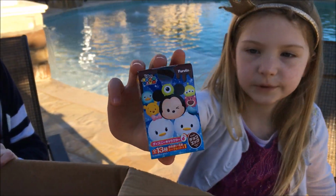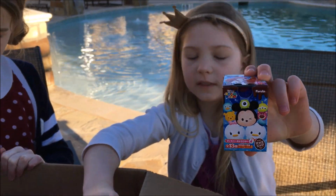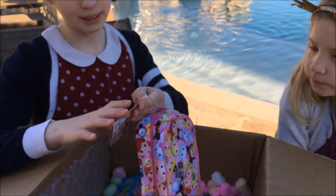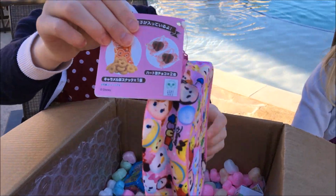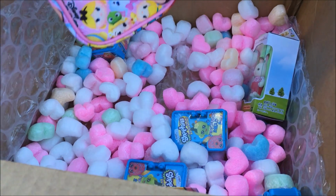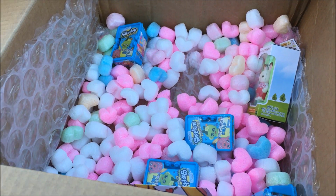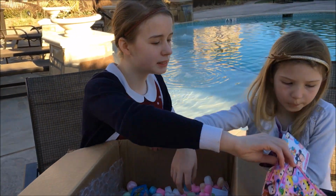It's another chocolate egg. I wonder if there's Mulan in it. No, I never saw Mulan in it. Okay, so here is another, it's a Tsum Tsum treat. It's a little Tsum Tsum pouch, and it has treats that came from the Disney store. I love those little stuffers. Yeah, it's from Pinkerella. I'm going to have to wait. I don't have scissors.